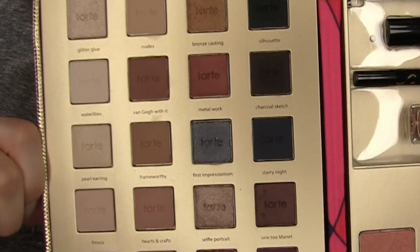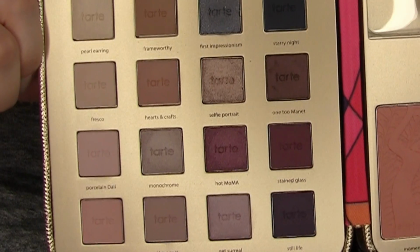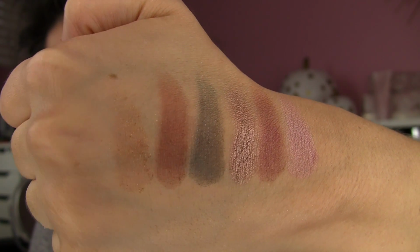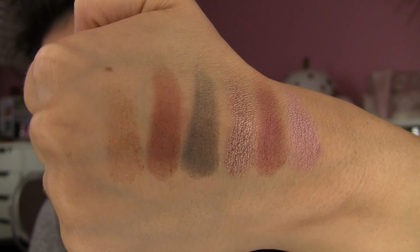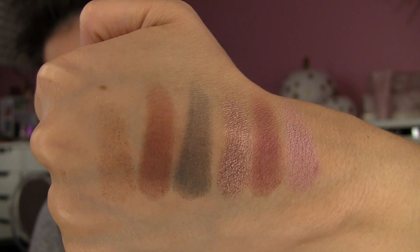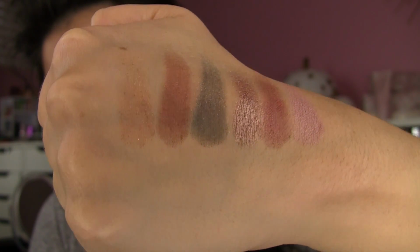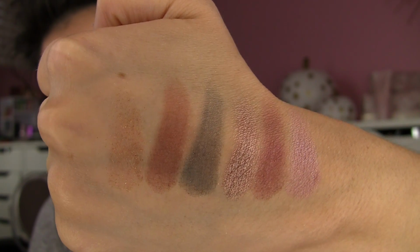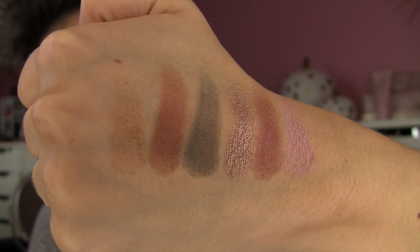And then we move into some statement type colors, a little more shimmer, a little more pizzazz. In a lot of these, they all do contain shimmer. And Bronze Casting, probably the worst of the whole palette. I mean, so flaky, so weird to work with, really hard to build up on the eyes. The color called Selfie Portrait, that taupey rose shade, gorgeous. It was like they could only put in one shade that was metallic and really rich and smooth, up to the standard of what I've seen in their other palettes. They could only put in one like that.